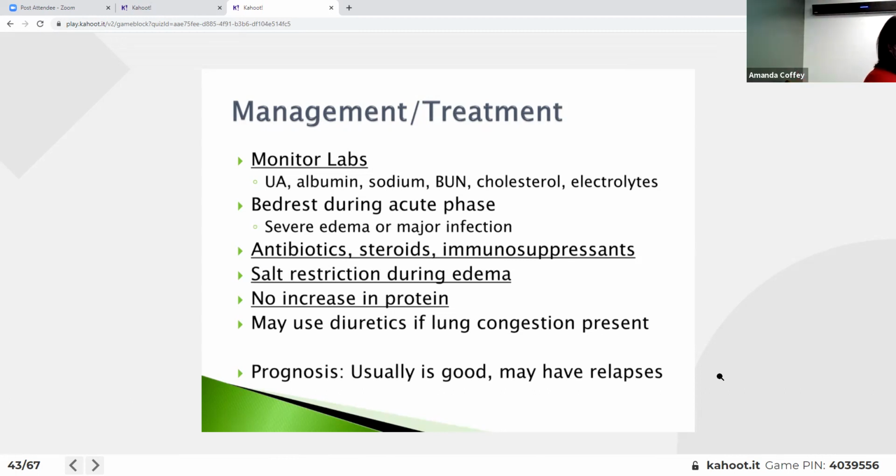So we're going to place them on bed rest and hospitalized during that acute phase, especially if they have severe edema or there's major infection and remission. So we're going to give antibiotics. We're going to give steroids like prednisone, immunosuppressants. We're going to control the edema, so we're going to do a salt-restricted diet.